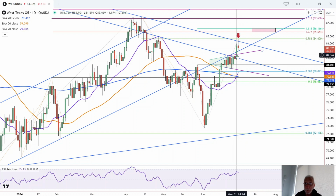But we can also use today's low, in other words, of 82.98 as a price level in the short term to watch. And then also the top of this broadening formation or expanding triangle that we were talking about last week. That top line is also a potential short-term support level. But then we have the weekly support at last week's low, 81.26.